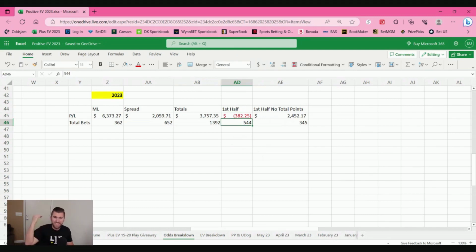But if I just didn't bet any of the NBA or college basketball first half plays, I made $2,400 based off of 345 bets. So you can kind of see how when you start to get into the numbers, the more bets you have, you can really dive into this data.